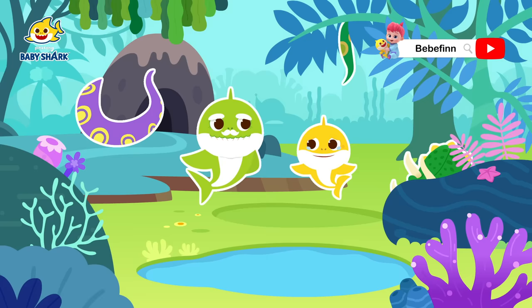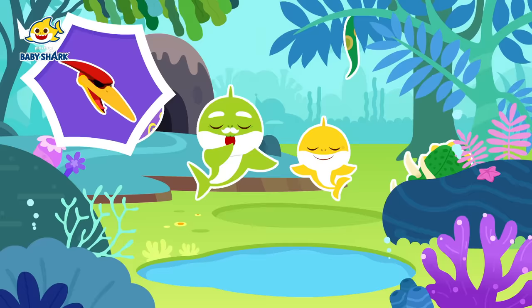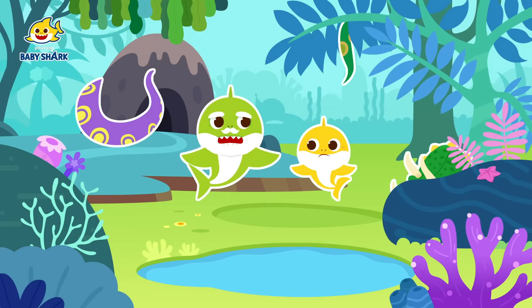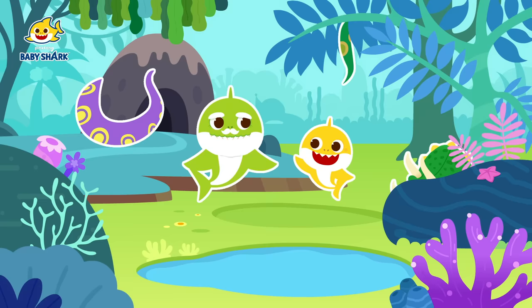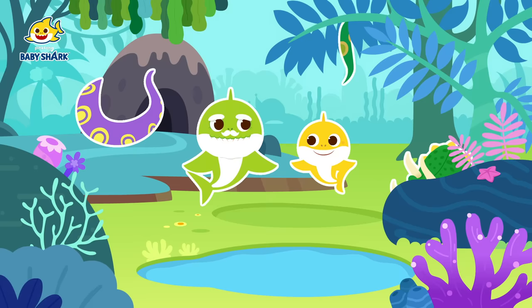Grandpa, I'm so glad you're okay. I wish all of our family members were here together. Brooklyn, why don't you go look for Grandma Shark while I help the dinosaurs hide here? Don't worry, Grandpa. I'll go with my friends and find Grandma Shark in no time. Now, let's go search for Grandma Shark.